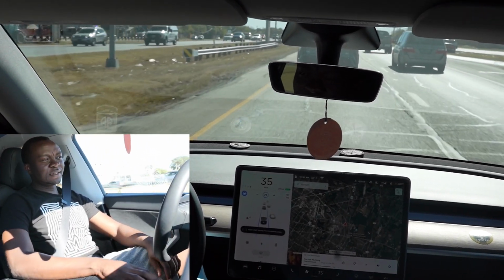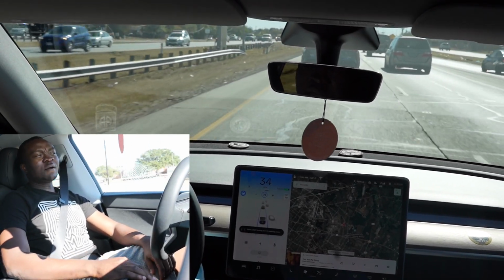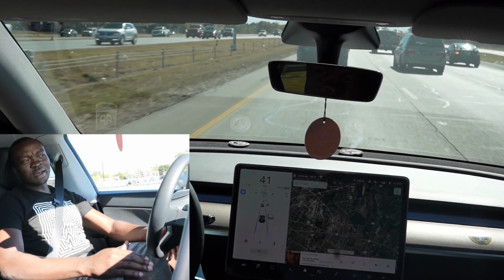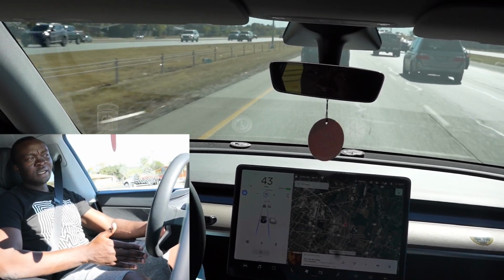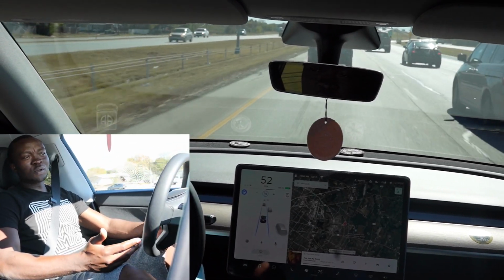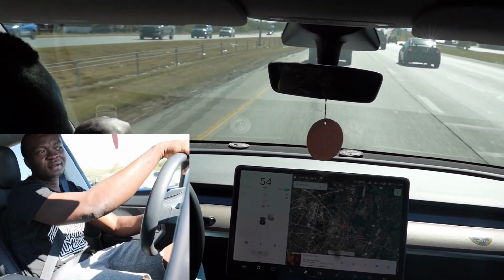Okay, now that we've tested this on the freeway, the next thing I would like to test out is how does it work on a road that is initially marked. Then down the road you realize that the road is no longer marked. So how will AutoPilot behave on that?